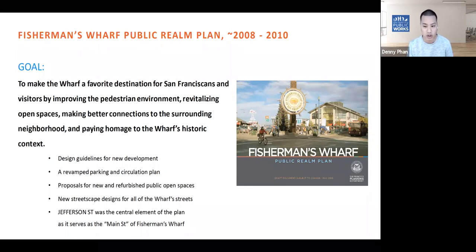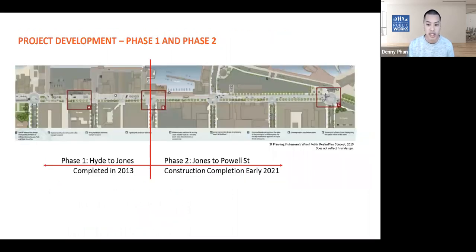And one of the most important goals of that plan was to develop new street designs for all the streets around the wharf to prioritize pedestrian safety and improve the experience at the wharf. And as the main street of the neighborhood, a redesigned Jefferson Street would play a central role in reinvigorating the Fisherman's Wharf and achieving that vision that the CBD had in the beginning. And that was a major focus of the plan. So in the end, the plan developed an overall concept plan for Jefferson Street.